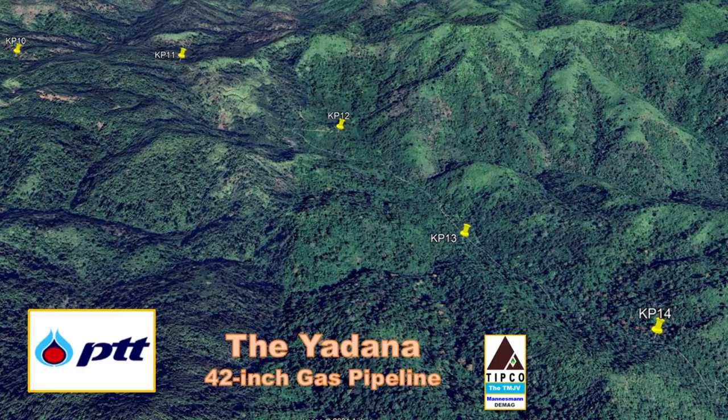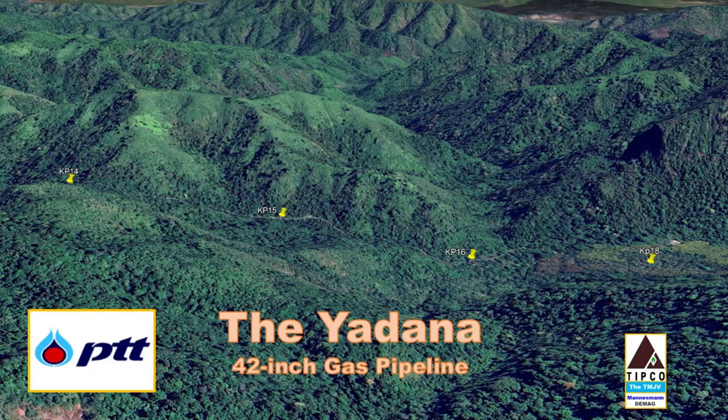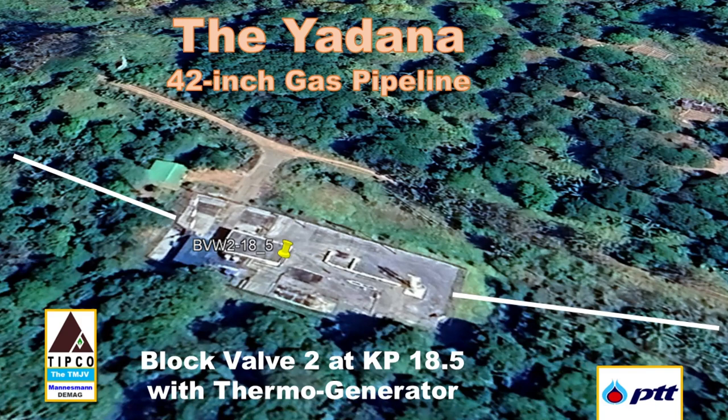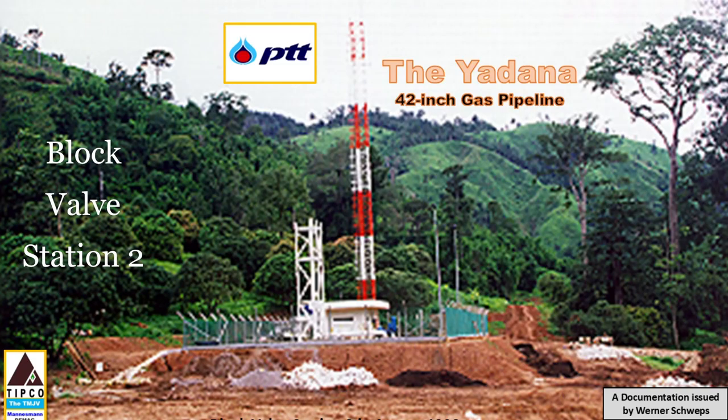It comes to the steep hill at pipeline kilometer 15. There we used a cable crane for the pipe laying due to the tremendous steepness of the hill. Subsequently, it approaches block valve station 2, located 3.5 kilometers farther at pipeline kilometer 18.5. Block valve station 2 has an elevation of 850 meters.